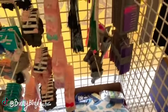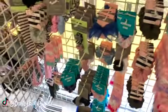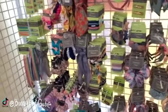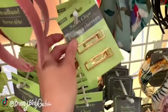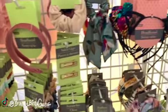We have tons of hair supplies. I feel like some of these baby bows have been added since last week. The Cheshire Cat Scoonsy ponytailers. I was asking you guys, and in my last video, you guys were like, yeah, that's definitely Cheshire Cat. And yes, that's what I was looking for. We have some cute metal clips. Those are really cute.